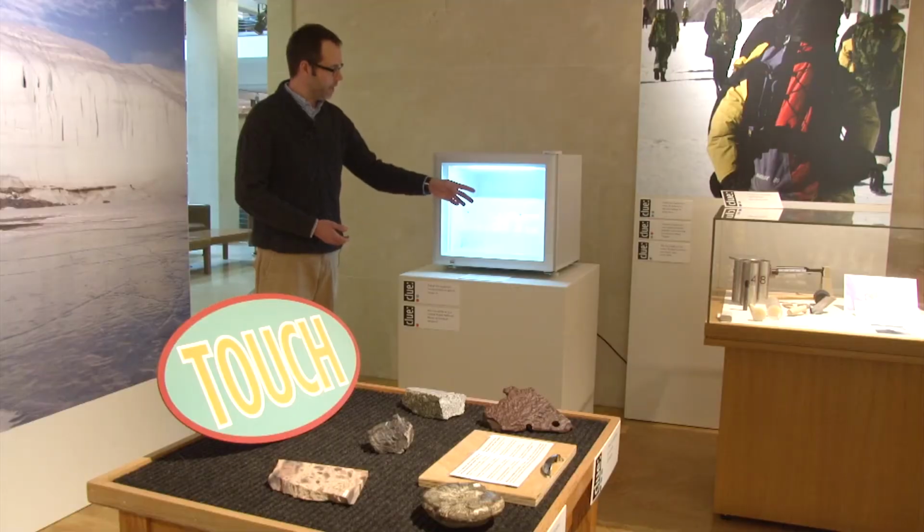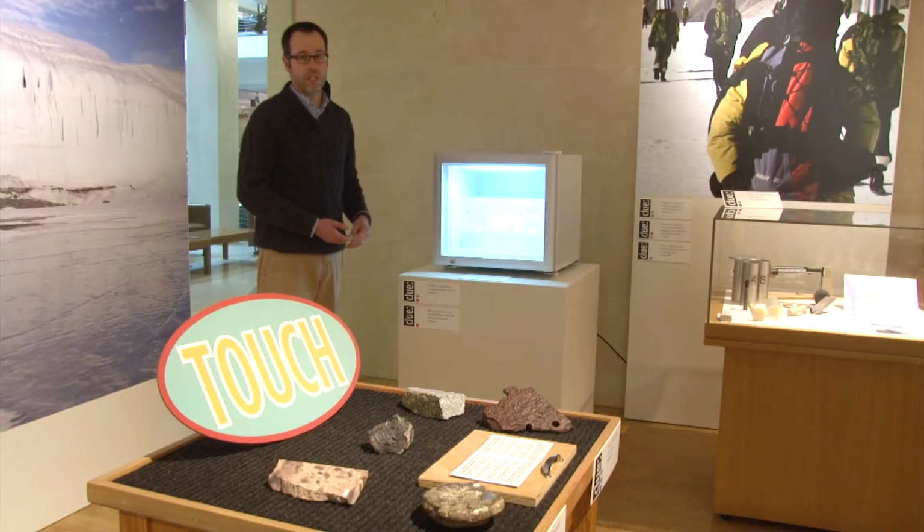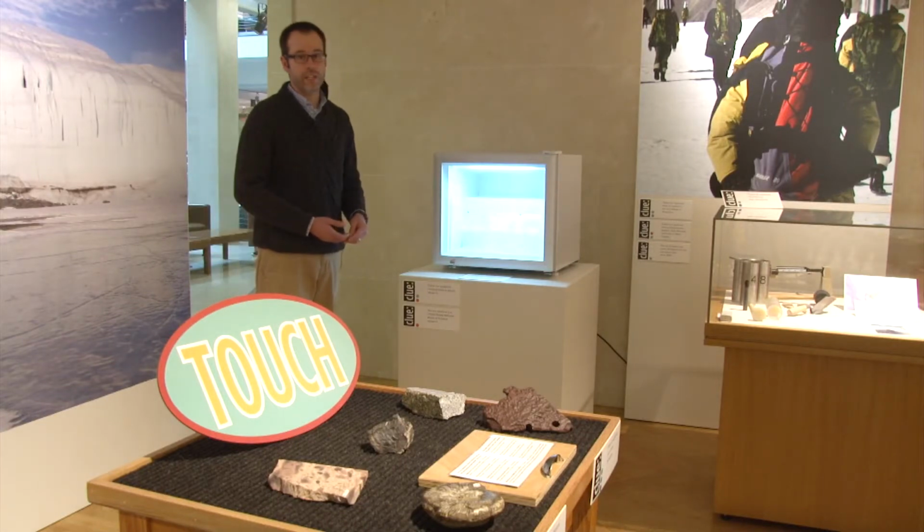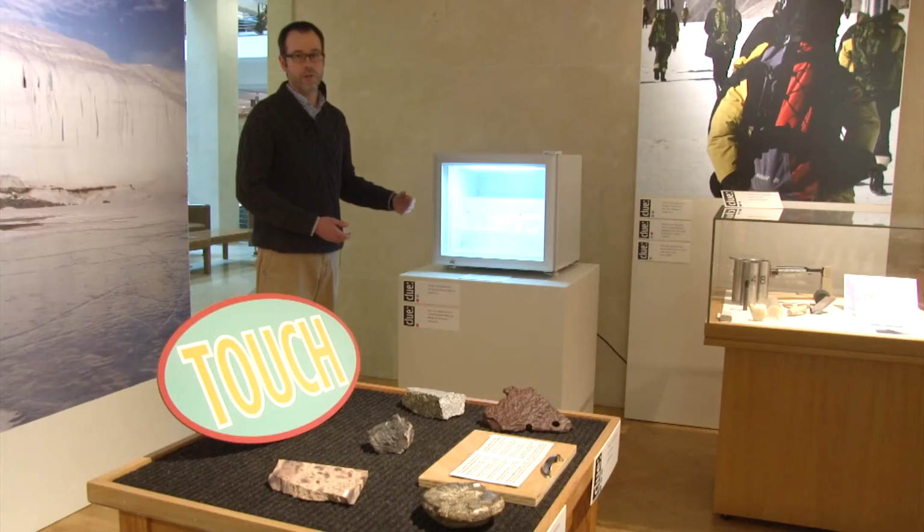It gives people an opportunity to see some of the annual layers, to see some of the gas bubbles within the ice. You can see a dust layer that's deposited in the early 1800s. So it's a really good example of an ice core where individuals can visually see some of the features that researchers are looking for in the ice.